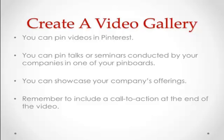Create a video gallery. In Pinterest, images are not the only type of media that you can pin. Videos can also be pinned. If your managers or executive engages in talks or conducts seminars on certain topics, this is a great material that you can place in one of your pinboards. The video should somehow showcase your company's offerings. Do not forget to include a call to action at the end of the video. A call to action is a link or instruction that you can place on the video to further engage your audience to interact with your company.